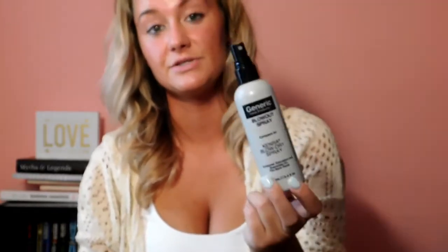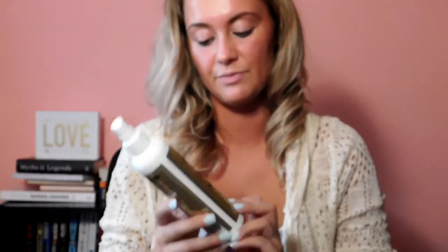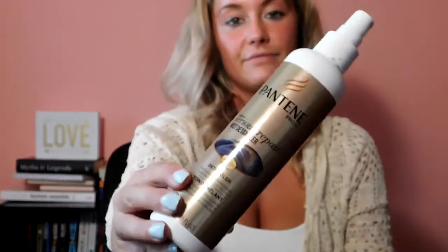So yes, this you can also get at Sally's. I love Sally's. Then I also have the Pantene Pro-V Serious Repair Mist Detangler. I like detanglers because my hair does get a little bit knotted, but I spray this in while my hair is still wet. I know there's a lot of steps, but it also makes your hair feel really good after you use all the steps.